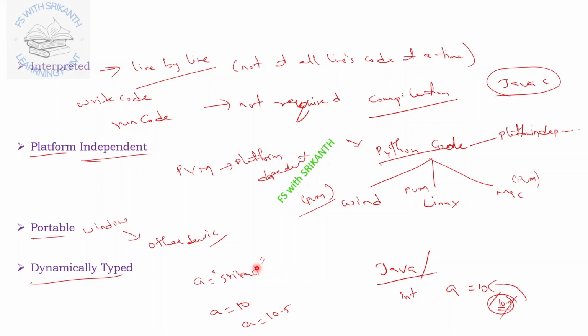And next one, platform independent. Why? Because you can write code anywhere and run your code on any machine, but you must install the Python virtual machine on the device where you want to execute your program. Without the Python virtual machine, that device can never execute your Python code. So Python code is platform independent, but the Python virtual machine is platform dependent. Next one is portable. Why? Because you can develop your code on any device and run it on any other device. So it is portable.